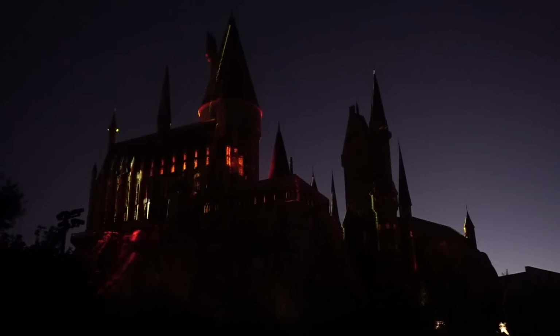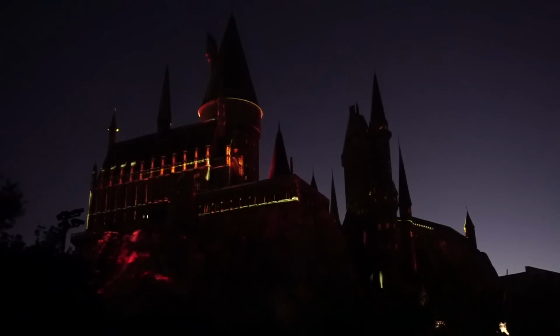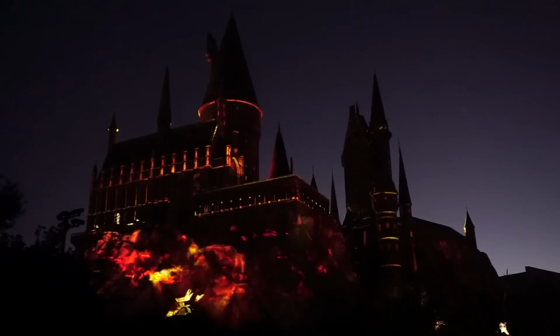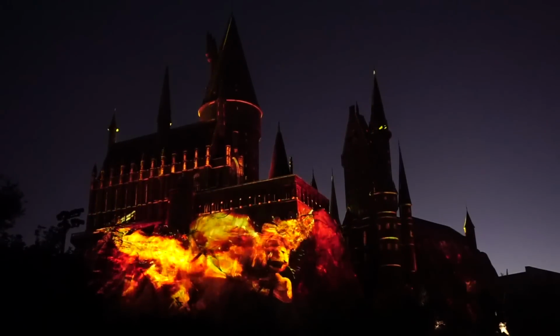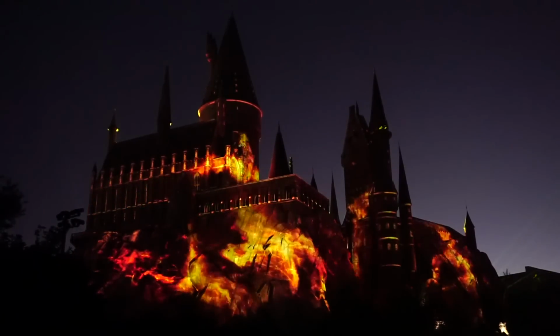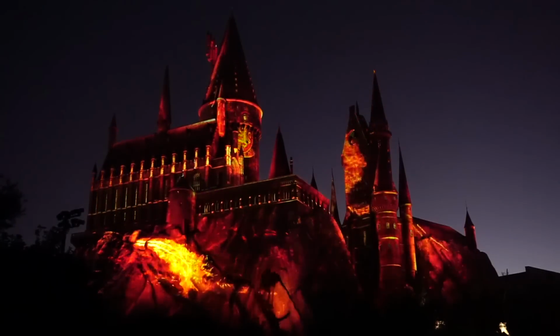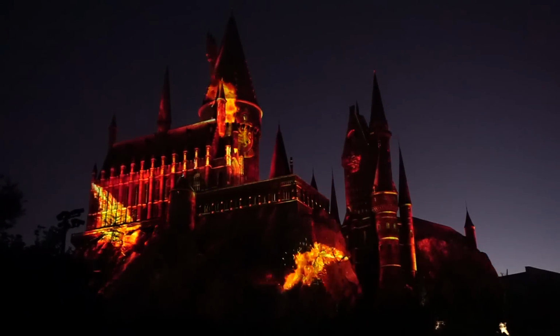The various projection shows on Hogwarts Castle start at around sundown and perform several times a night depending on the park closing time. On a recent visit when the park closed early at 7, there were only 2 showings at 6:30 and 7 o'clock. So make sure you plan accordingly when you visit and double check with team members on the first showtime.